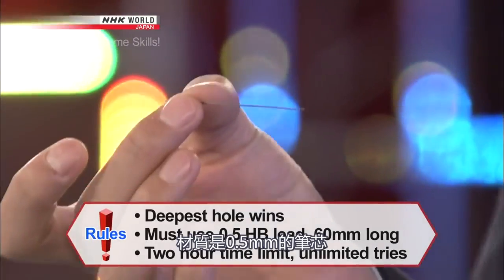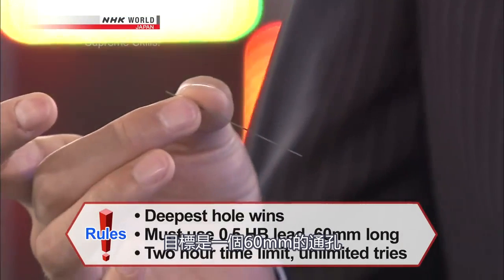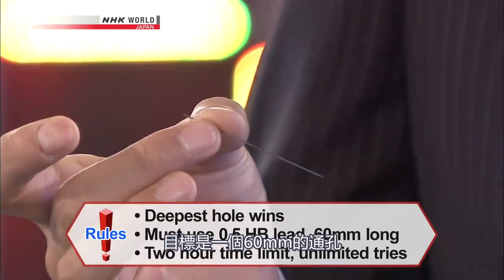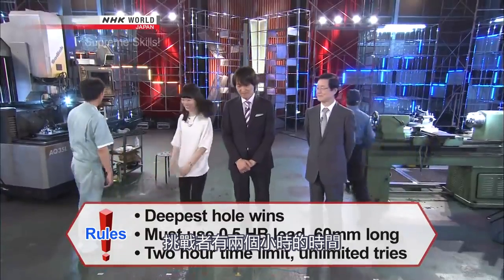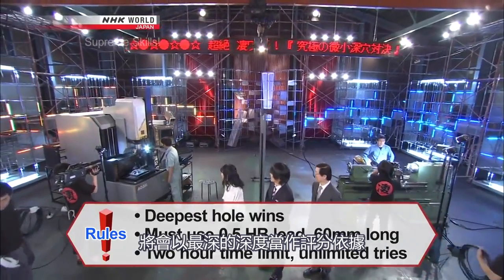The material is an ordinary 0.5 millimeter pencil lead. The goal is to make a hole all the way through its 60 millimeter length. The contestants have 2 hours. If the lead breaks, they'll be scored on the deepest hole they achieve.